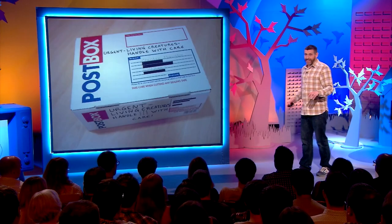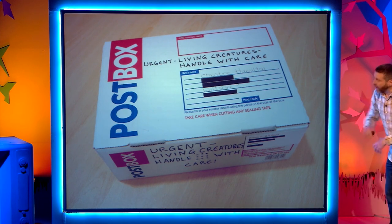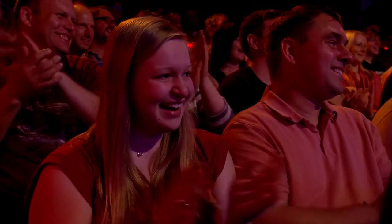So what I did is this. That there on the top, you can see that's the Wiltshire address, obviously blocked it out on the telly. I've put urgent living creatures handle with care on the box as well. Down here, that there is the return address. And what I've put down there is their address in Battersea. I don't want it, send it back. No, don't send it back.